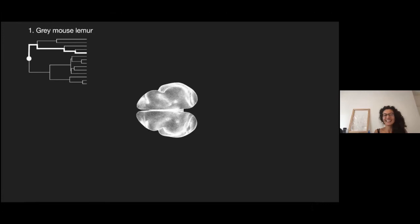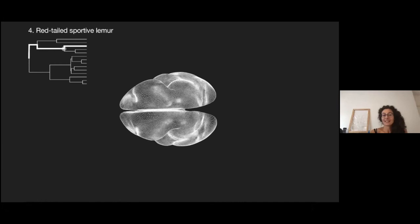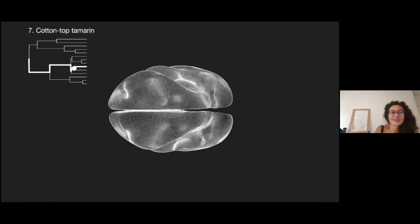I want to show it again. Okay. Again, underlining the important role that mechanical morphogenetic processes play in the definition of the folding patterns. So here you see all the jumps across the tree.